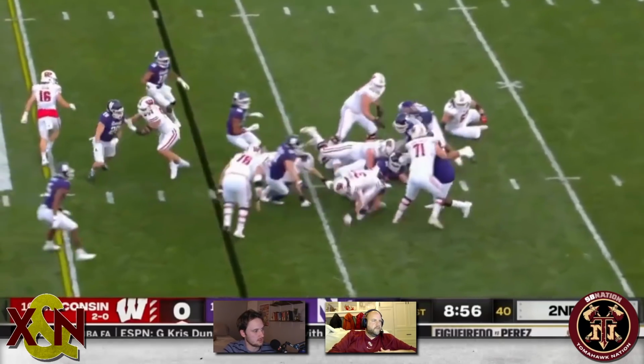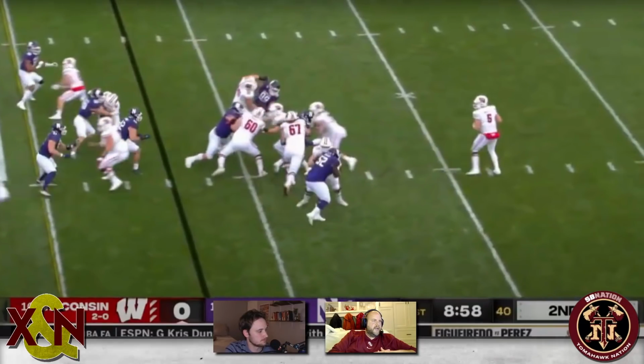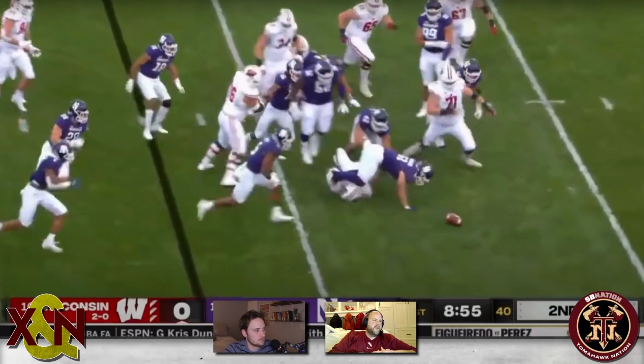Got upfield, gets that block here. He got into a bad location there, and this kid kind of out athletes him in space. Would have liked him to maybe be like a foot to the left.